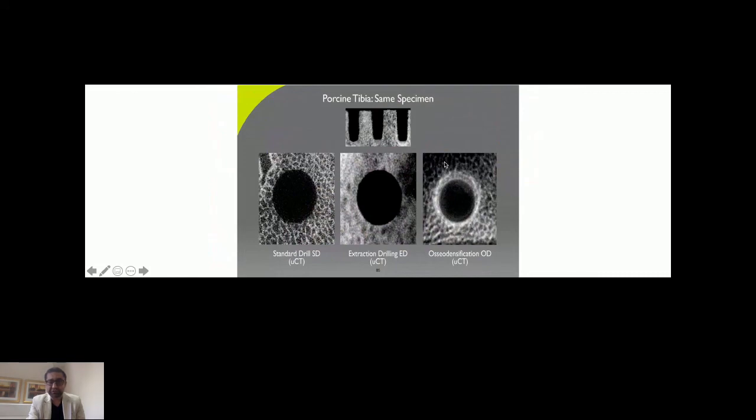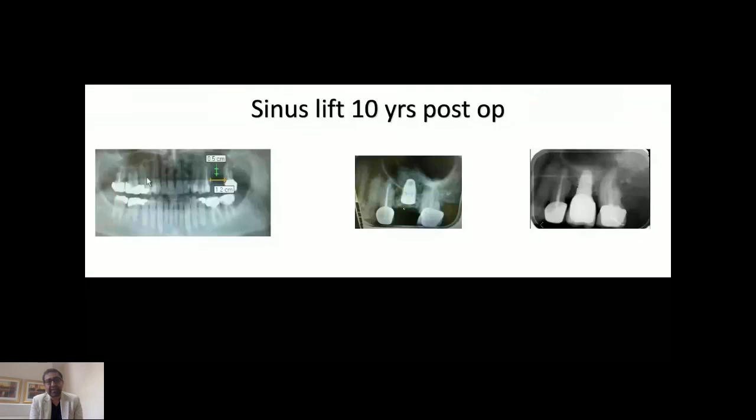And then with osteotomes, we break that floor of the sinus, put the graft in, put the implant in, and then that's the closure. That's the final picture of this patient. And that's the result 10-year post-op. So if things are done properly, predictability is what you can give to your patients. You can assure your patients that you can deliver predictability. But I think for that, the planning.